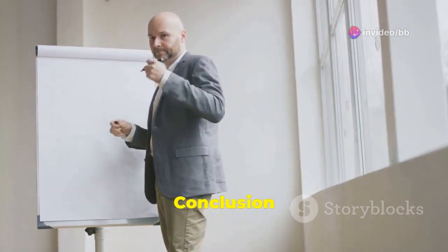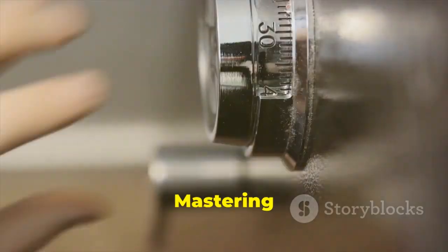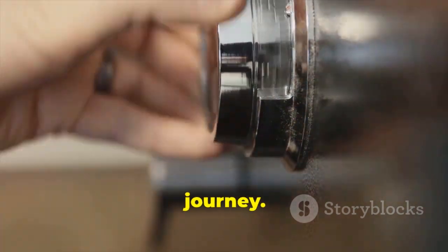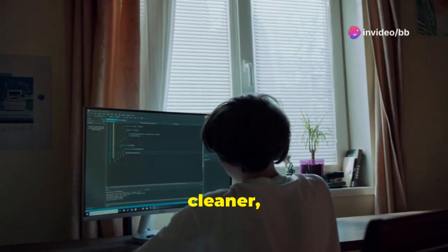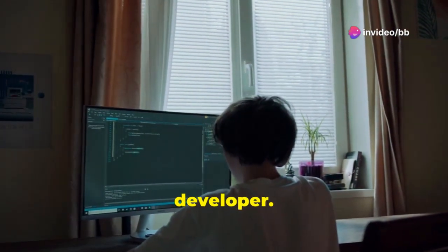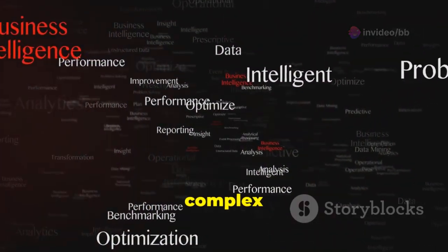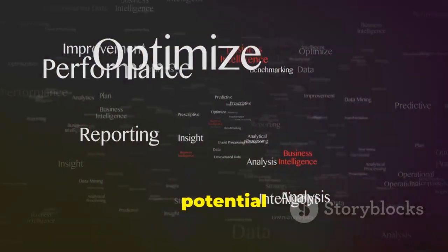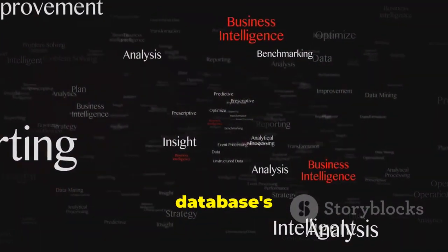Section 5, Conclusion: level up your SQL game. Mastering stored procedures and functions is like unlocking a secret level in your SQL journey. They empower you to write cleaner, more efficient, and reusable code, ultimately making you a more effective database developer. By encapsulating complex logic and calculations, you improve code maintainability, reduce the potential for errors, and boost your database's performance.